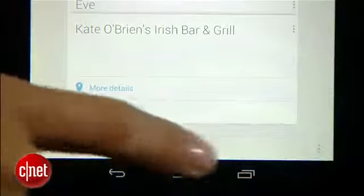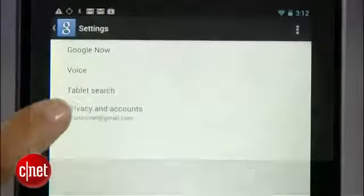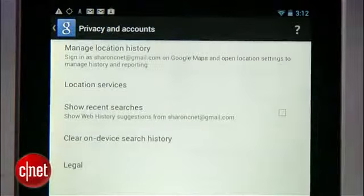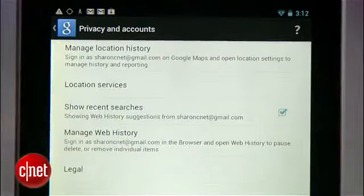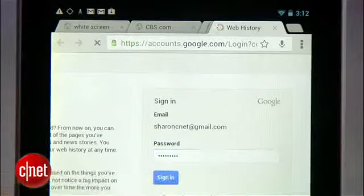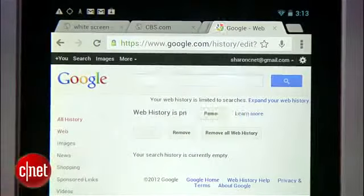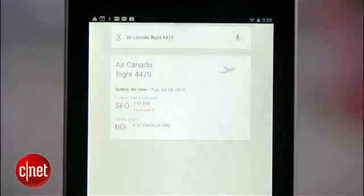But if you're willing to sacrifice that, go to Google Now and scroll down to Settings. From there, tap Privacy and Accounts. Then check Show Recent Searches, and then hit Manage Web History. From here, your browser will launch, you'll have to sign in, and finally, when you get to this web history screen, tap Resume. With that enabled, Google Now will use your search history to give you custom cards. Air Canada 4479 from San Francisco to Boise is on time and departs in 35 minutes.